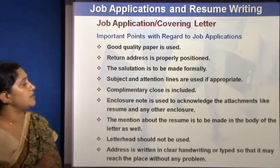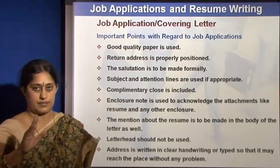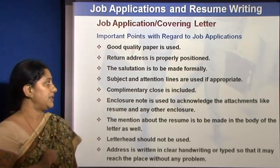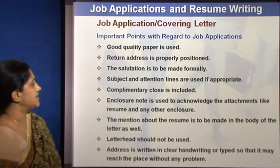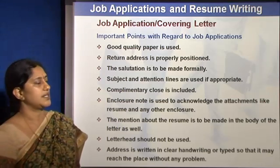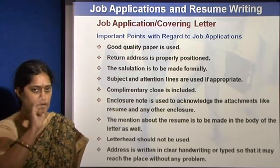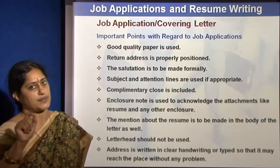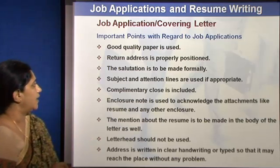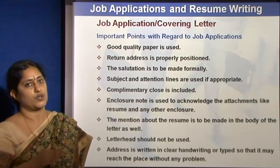The salutation is to be made formally. Dear sir or dear madam, whatever it might be, or dear Mr. So and so. Subject and attention lines are used if appropriate. If something needs to be highlighted for the post of, and you want to be specific about the post, then subject line can be used. Complimentary close is included. Thanking you, yours truly.